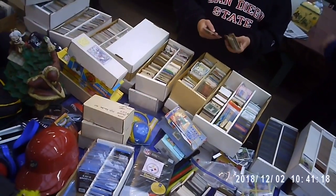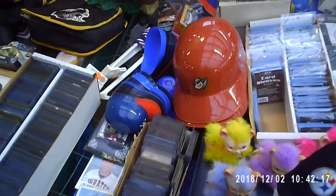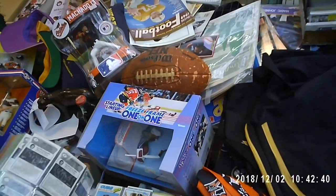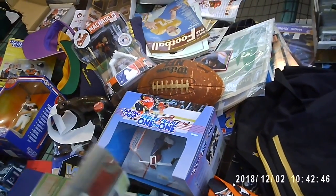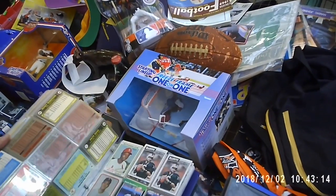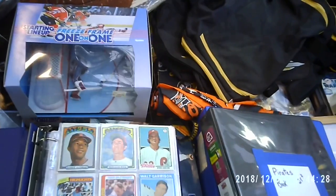'87 Fleer set for $5. Here's Gibson's rookie '81, 50 cents. I don't think that's Sutter's rookie. Someone just sent me his rookie card. I thought that was his rookie. $1. Isn't that a book for like $8? Yeah, I'm pretty sure. Probably some decent ones in there. All the cards, 50 cents each.